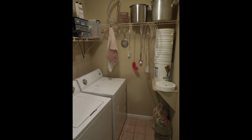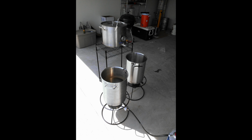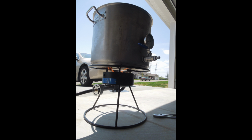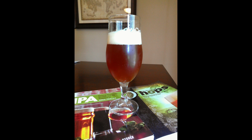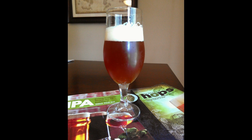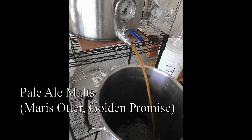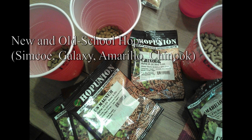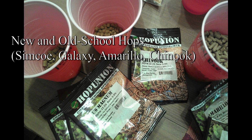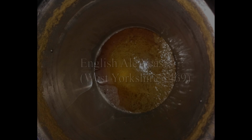The brewing equipment found a new home in Chad and Olivia's once pristine garage, and the switch was made to propane. Out of this garage brewery came a breakthrough, the Blitzkrieg Hop IPA. In what would become the prototype for many future brews, the recipe featured English Pale Ale Malt, a healthy bitter charge, a mix of fruity and resinous hops, and most importantly, English Ale Yeast.